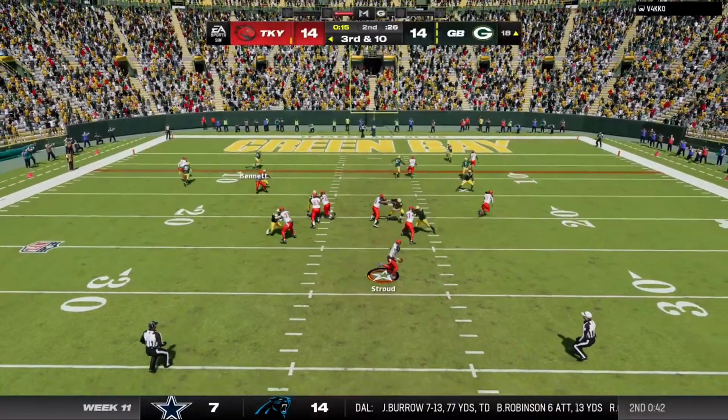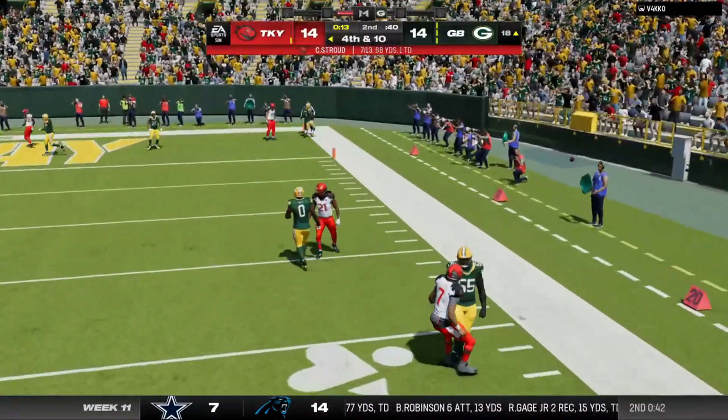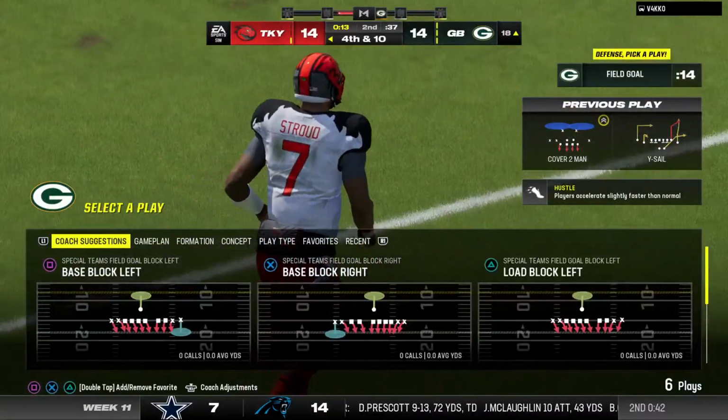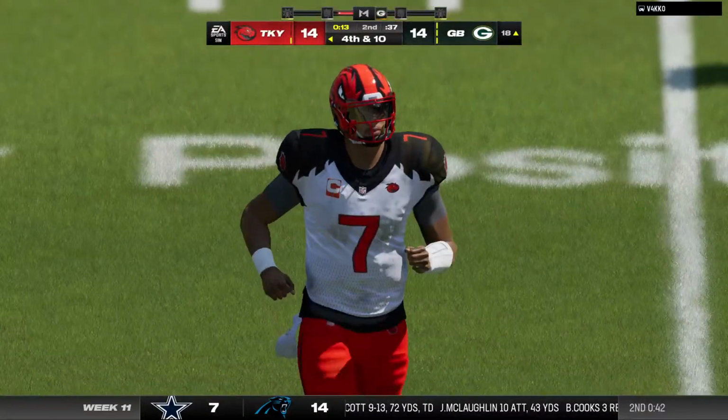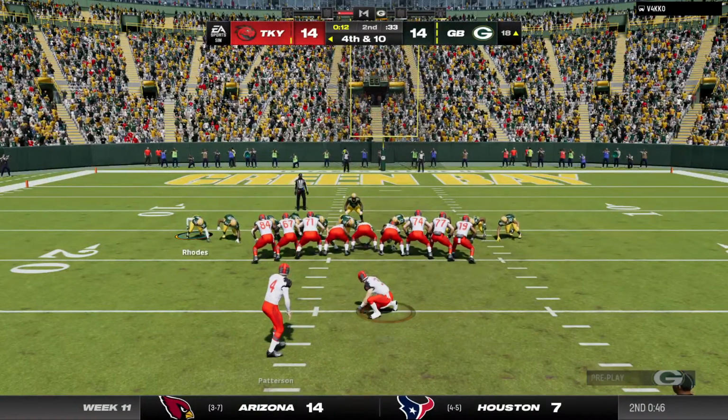And Stroud now to throw. Rolling to his right. And he's left with no option here but to throw it away. Smart move to throw that one away. You're in field goal range, so you definitely don't want to be loose with the ball. And that's great work by this defense to force a 4th down.